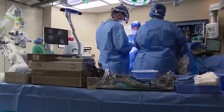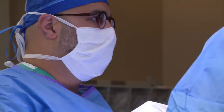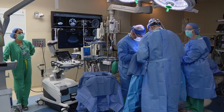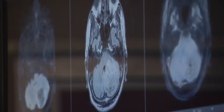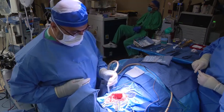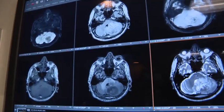We're going to open the dura. We're going to do 15 blade and then Neuralon tack-ups. Dr. Osama Khan uses a variety of tools as he works his way toward a mass in his patient's brain. By releasing some fluid here, the brain's going to be nice and relaxed, and we can remove the tumor all in one piece. A series of scans serve as a guide.